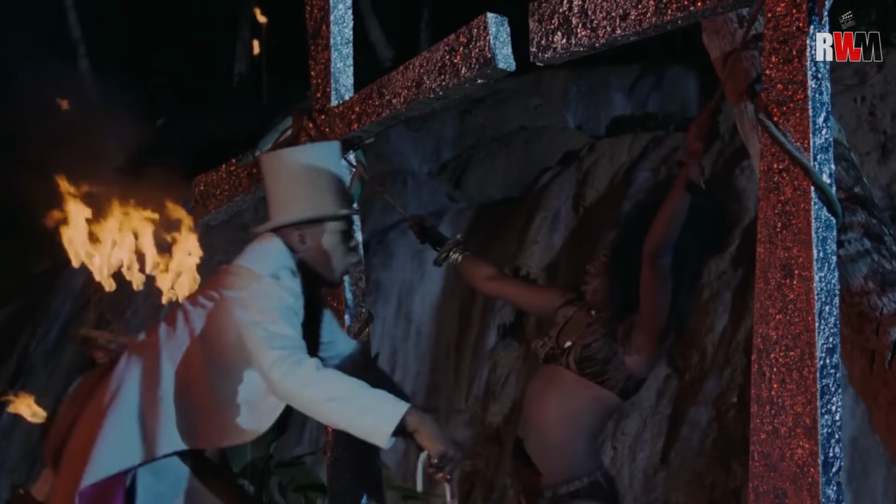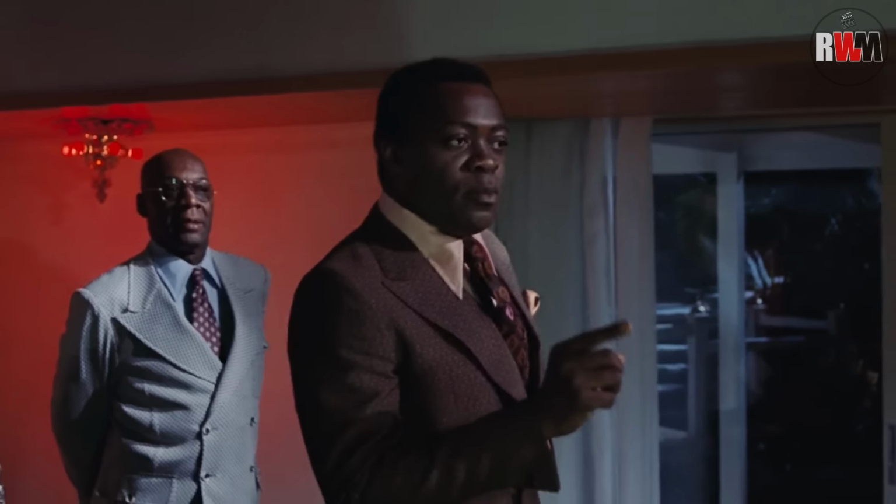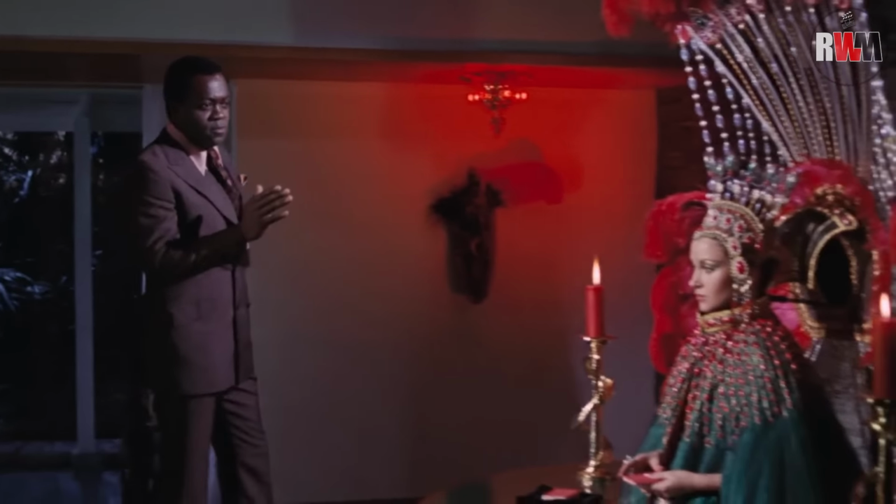Regular Bond screenwriter Richard Maibaum, absent for Live and Let Die, criticised the plot as incongruous with the Bond formula, only to ironically pen a similar storyline for his final Bond film Licence to Kill.